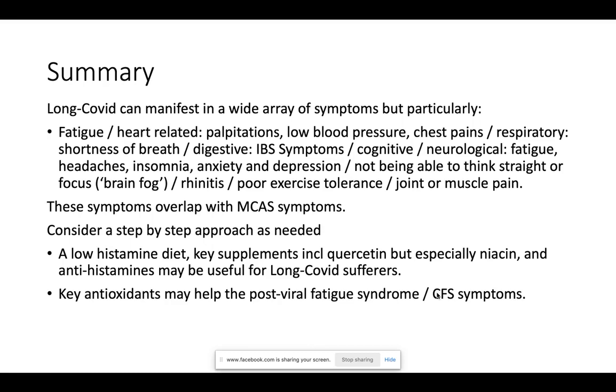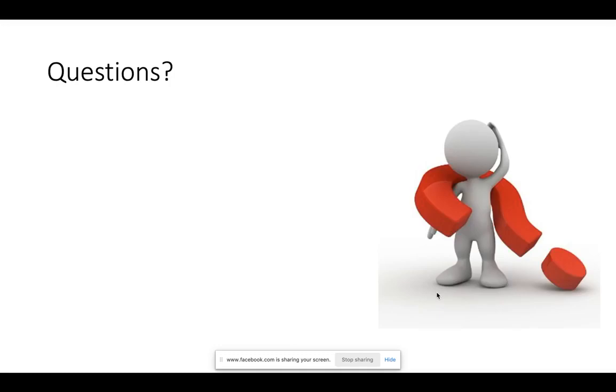So it's a lot that I've covered. It is an ongoing development, and I am pretty sure that I will probably be doing another one of these in 6 months' time, when there'll be new research coming up as well. So I'm going to open it up to questions.